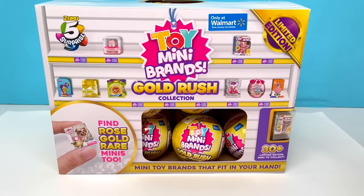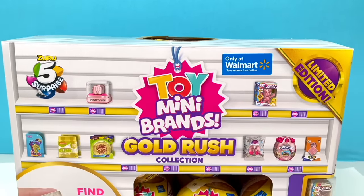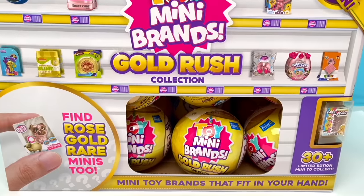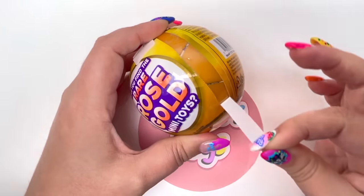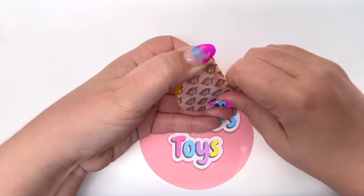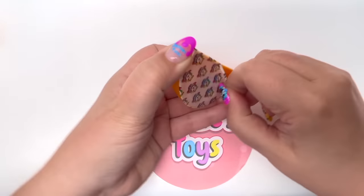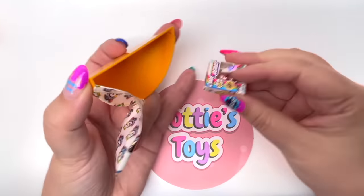Hey guys, it's Dottie. How exciting, we got a full case of Toy Mini Brands Gold Rush. And look, we got a free rose gold Care Bear. All right, here we go. Let's see if we can complete this entire collection. And the first piece we have is the rose gold Care Bear.